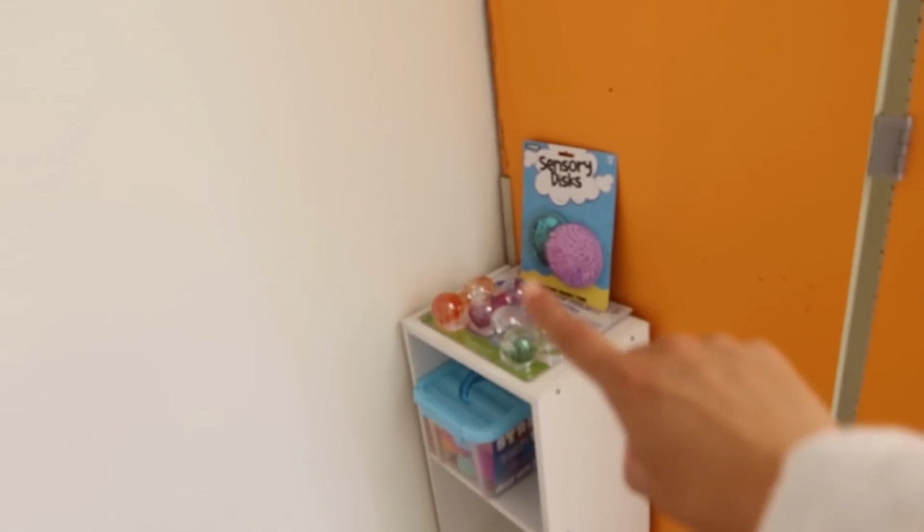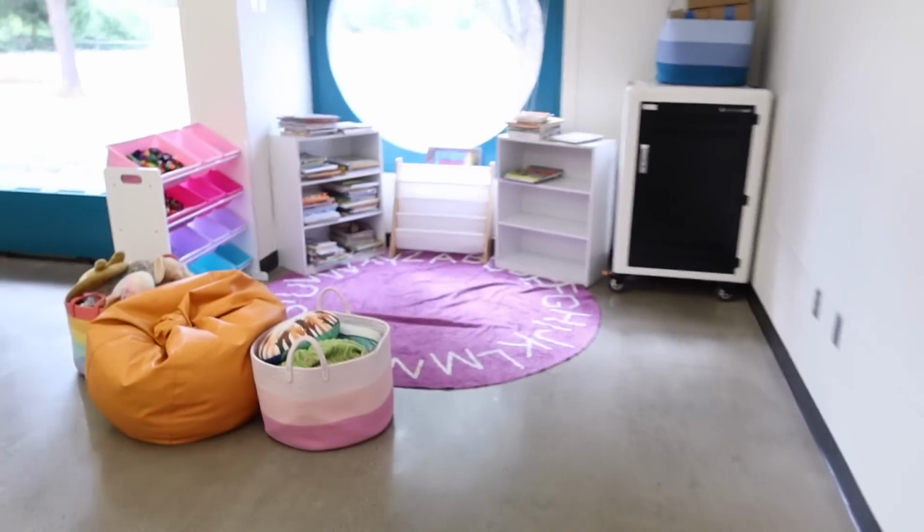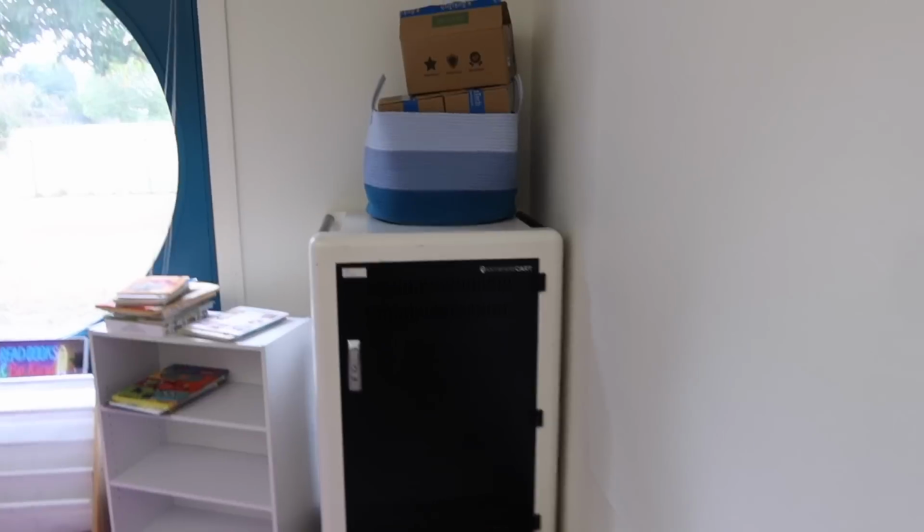We have our sensory stuff over here for our calm down corner. This is the sequin fabric that I'm going to hang up over here as well, so this will be just a nice little calm down space when I make it nicer. Then over here is our library slash Chromebook cart area.